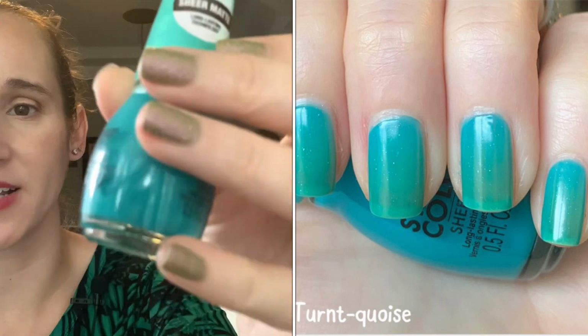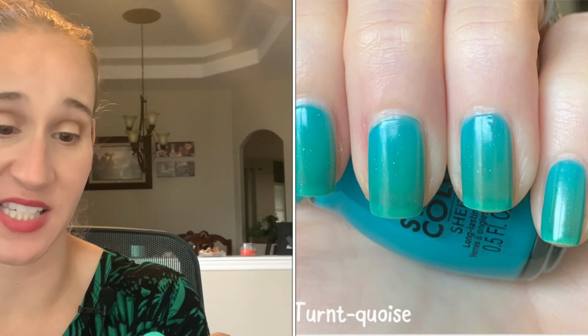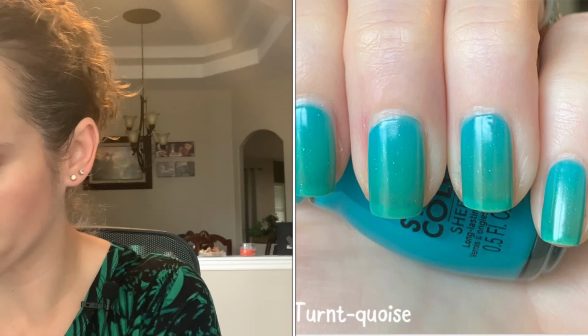Okay, then we have Simple Colors Turquoise. It's one of their sheer matte jellies. So beautiful. I love these sheer matte jellies. I did a jelly sandwich with them all. A Skittle jelly sandwich. Love, love, love, love. I bought the whole collection.